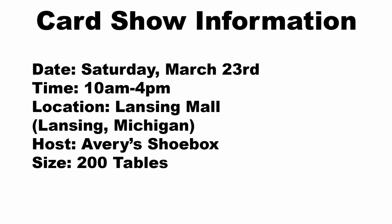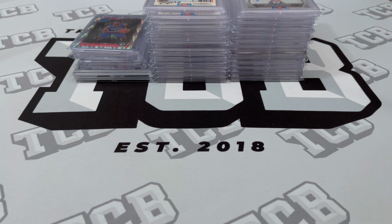The show ran from 10 a.m. to 4 p.m. I got there around 7:50 a.m. for dealer setup. There's no official time, but dealers usually come anywhere between 7:30 and 9 a.m. to set up. It was a 200-table show, hosted by Avery Shoebox, whose name is Dennis. He has a card shop in the Lansing Mall. That's who runs the show. So that's everything about the show.